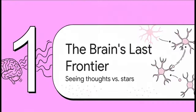Sure, we've all seen brain scans like MRIs, and they are amazing. They show us which big neighborhoods of the brain light up when we're happy or solving a puzzle. But what they can't do is show us the actual streets and houses. They can't see the individual wires, the synapses, where all the information is actually passed along. And that's where the code of consciousness is written.